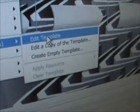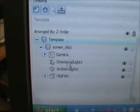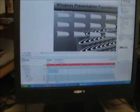Okay. Template is basically how visually that thing's going to be on the screen. That contains also animations, triggers, and things like that, states. Right. If I go and edit that, now my timeline shows me only what's in here. So if I scrub, you can see that in real time it's actually changing here. So I can preview in real time what's going to happen next.